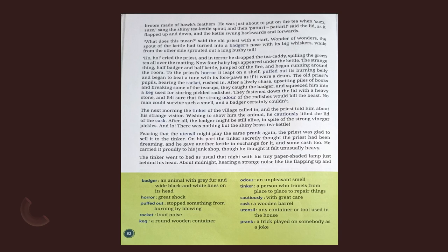Now the priest was very confused because he was thinking, what is wrong? Why are these funny things happening? Then, wonder of wonders, he saw that the spout of the kettle had turned into a badger's nose. Means the place from where we pour out the tea, that spout had turned into a nose. And it was the nose of a badger.